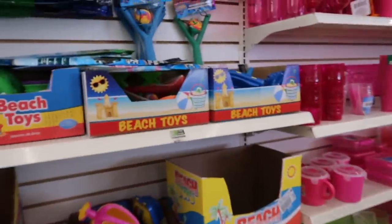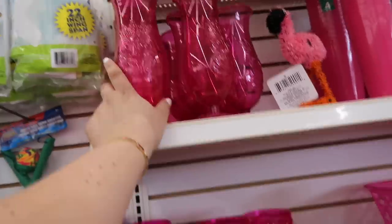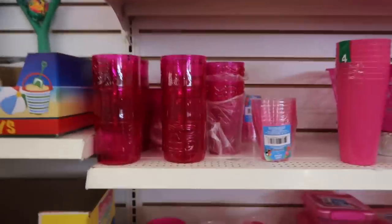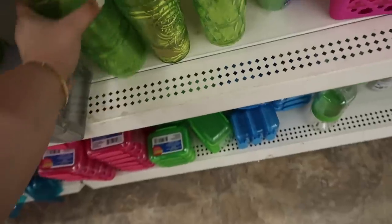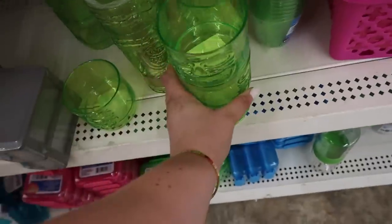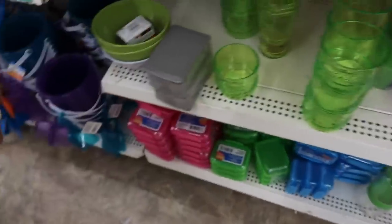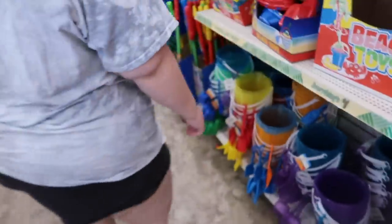Oh my God, these are so cute. These little tiki cups. I love those. Those are so cute. Oh wait, I'll get the green to match the backyard. Let's get two small and two tall. Yeah? Yeah. All right, thank you. One, two. Actually, let's just get four tall. Okay. Yeah. Oh my God, cute.